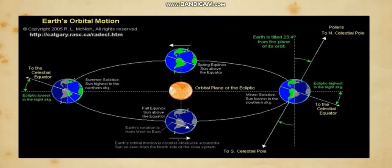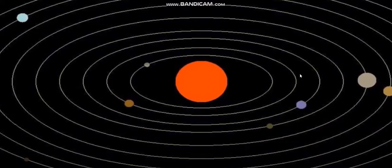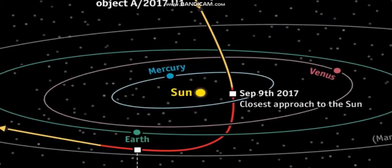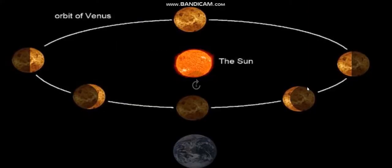According to the heliocentric model, each planet moves around the Sun in an elliptical path called an orbit. Since Mercury is the closest to the Sun, it has the shortest orbit. The gravitational pull of the Sun keeps the planets orbiting in a fixed path. Rotation. The Earth completes a rotation in about 23 hours and 56 minutes.